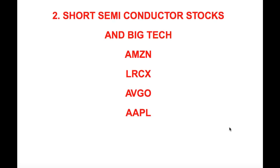And the second recommendation: short semiconductor stocks and big tech. Yes, you do want to short Apple. Guys, Apple is announcing earnings in a day or two, and we're probably going to post a separate video on that. But you want to short the hell out of that thing, especially if it pops right after earnings. If Apple pops high after earnings, you want to buy puts, because the probability of a huge reversal is highly, highly likely.